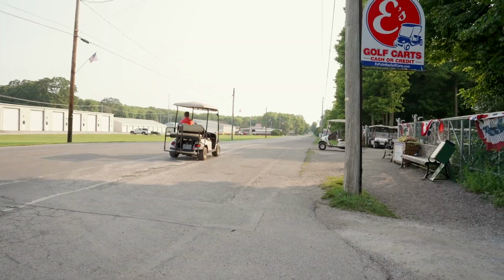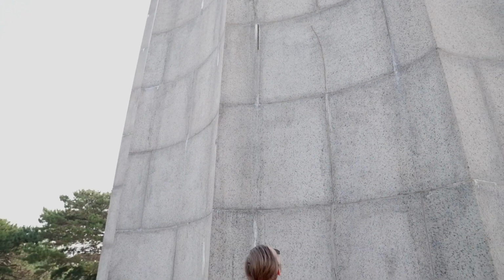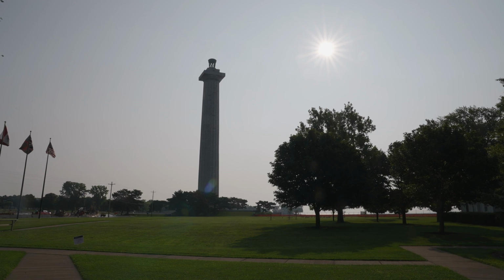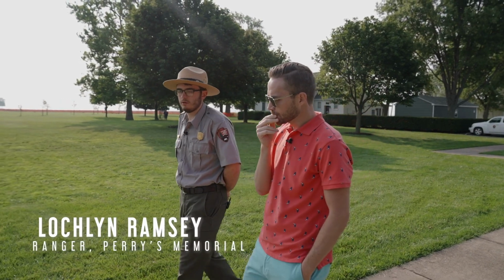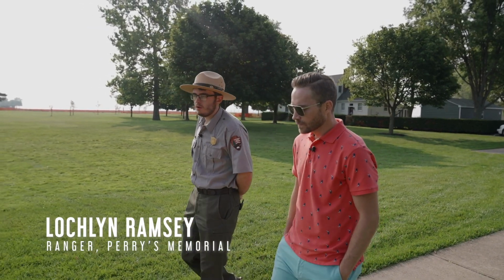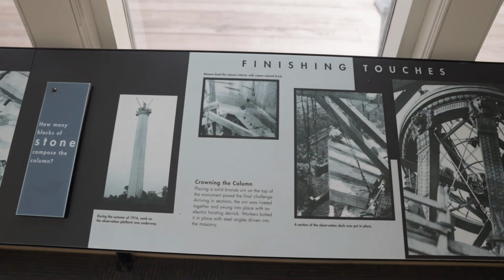Downtown was the destination, though not to dine, but to learn. I sought knowledge, and I found it at Perry's Victory and International Peace Memorial. The monument opened to the public in 1915. Construction started in 1912 for the centennial of both the War of 1812 and the Battle of Lake Erie. Construction lasted until 1915, and then it opened up to the public for tours.